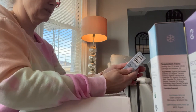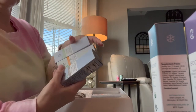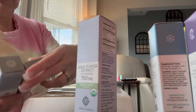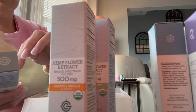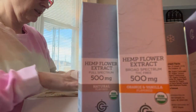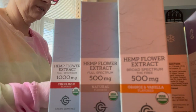But hemp flower, natural. So I guess this is hemp flower with flavors, fresh mint. So you got natural, you got orange vanilla, and these are 500 milligrams. And this one is natural. Then you have cinnamon. Then you have, oh, this is 250.